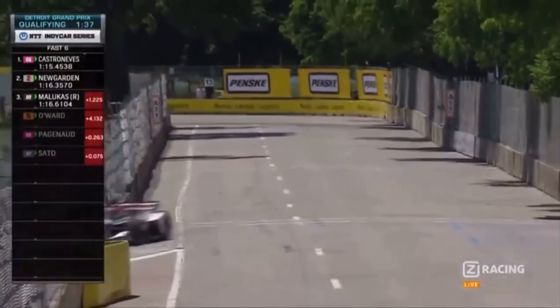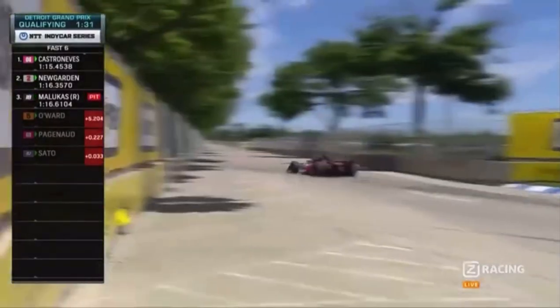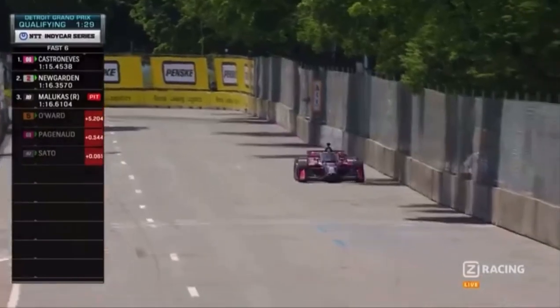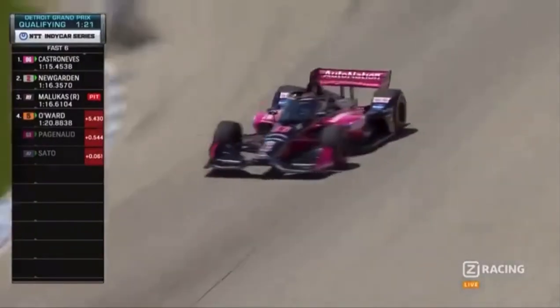While he dives to the pits, just coming back to Scott Dixon. Dixon was talking about track density, and with so many Indy cars, 26 being on this 2.35 mile circuit, it's a car every 376 feet. At Indy, it's a car every 400 feet, and a lot wider and a lot smoother.